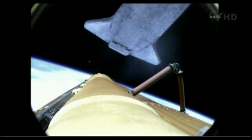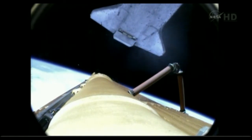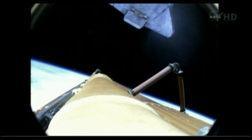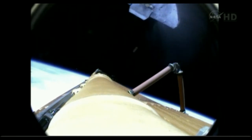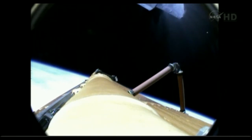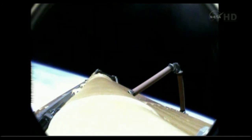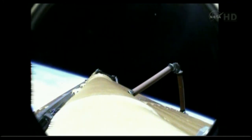Atlantis off the tank. Commander Chris Ferguson will be maneuvering Atlantis now into an orientation to enable Sandy Magnus to capture digital still imagery of the external fuel tank as it drifts away. OMS 1 is not required. Your preliminary OMS 2 TIG, 37 minutes. No OMS 1 required.